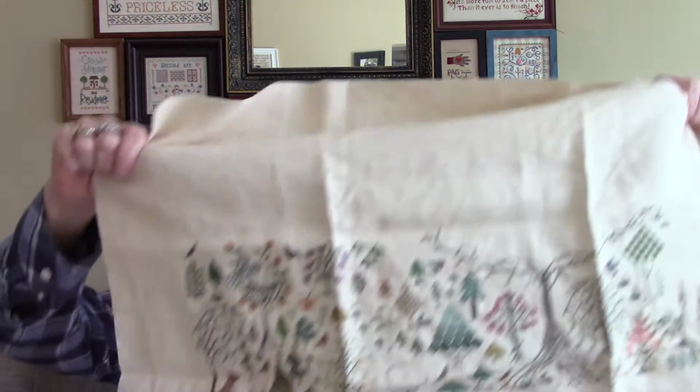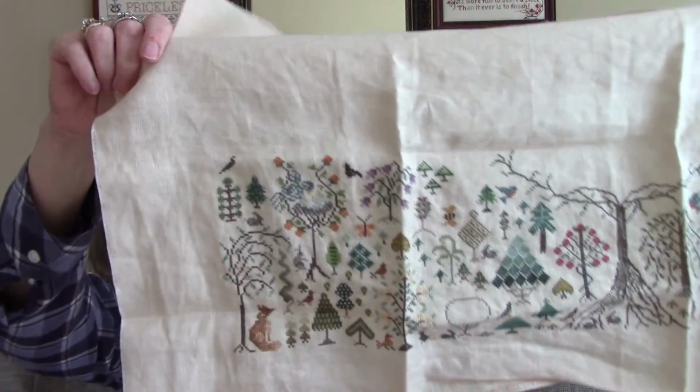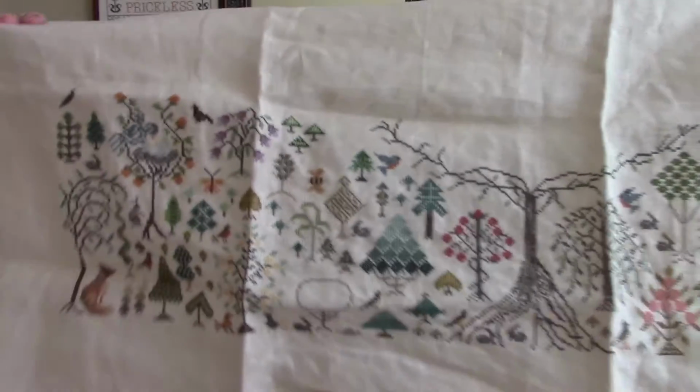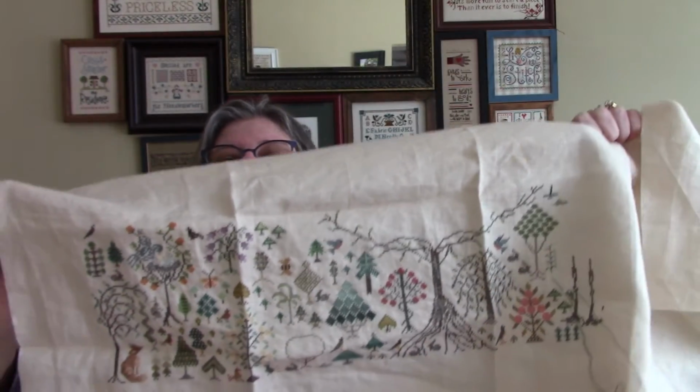And last but not least down here, a lot of people are working on this one. This is Anna Forrest Screw. I do have a pretty good progress on this one. I mean, not too bad, is it?